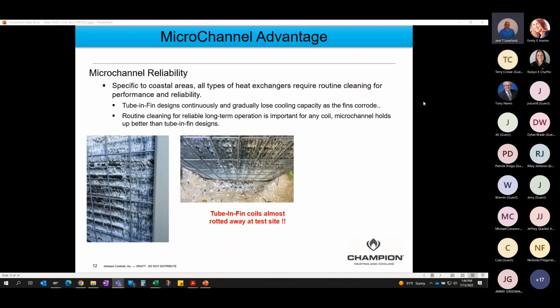As you take a look at some of the things that are being done with different coil technologies down there, it's specific to a coastal area. One thing is very, very important. All types of heat exchangers require routine cleaning for performance and reliability. This takes us back to our original slide at the beginning of our presentation. Keep those coils clean and you're going to get a lot better performance out of it. It really doesn't matter what kind of coil technology you have. You really want to clean those coils at least once a year, indoor and outdoor coils, for optimal performance.